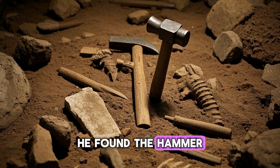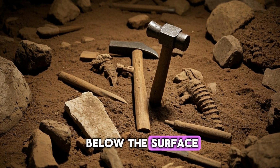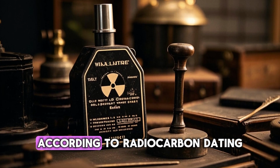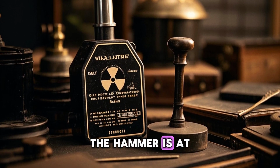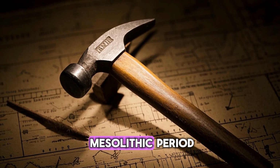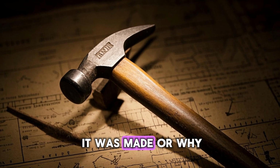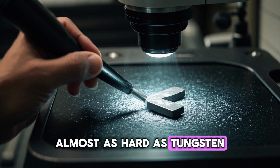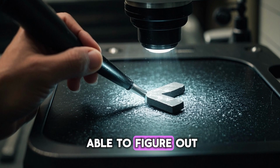He found a hammer 2.7 meters below the surface, along with stone tools and animal bones. According to radiocarbon dating, the hammer is at least 1,000 years old. It's believed to have been made during the Mesolithic period, but nobody knows how it was made or why. It's incredibly hard, almost as hard as tungsten, and researchers haven't been able to figure out what it's made of.